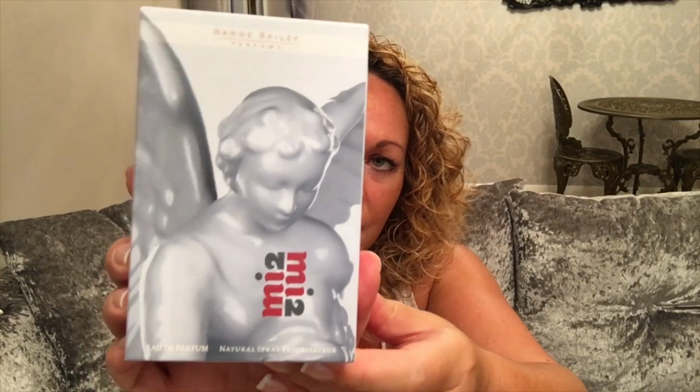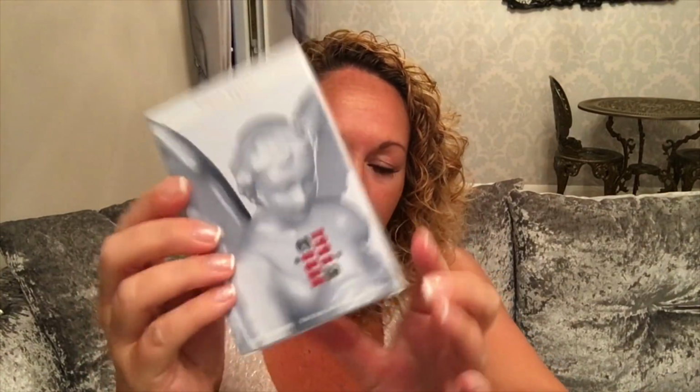Let me show you first of all the box that it comes in. For those of you that are interested in boxes, that's the box. Now, within the box, there is a paper insert with some really lovely messages. Now, these are messages from the angels, and they're various quotes, some from the perfumer, who is Nanne Bailey, and also from other sources.